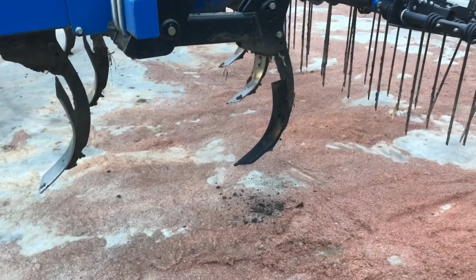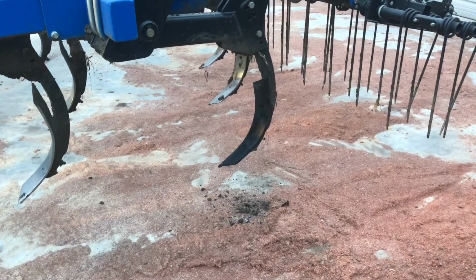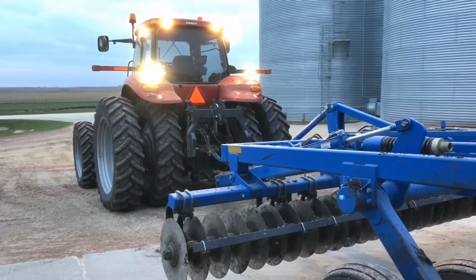All right, we got the new shovel on. Fortunately, the old ones didn't have that much wear on them yet, so it's gonna match up okay. Time to hop in the big red tractor and give it a go.